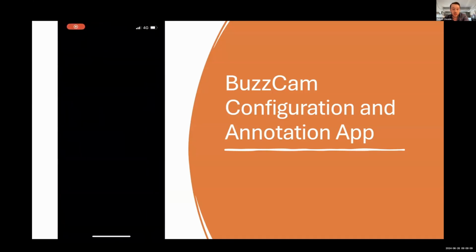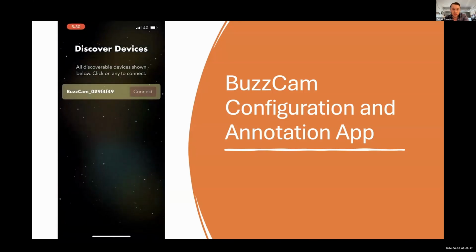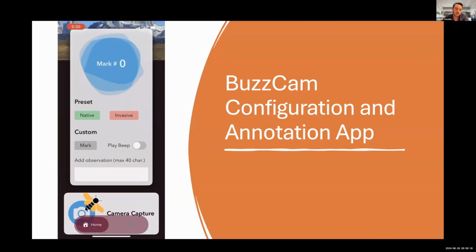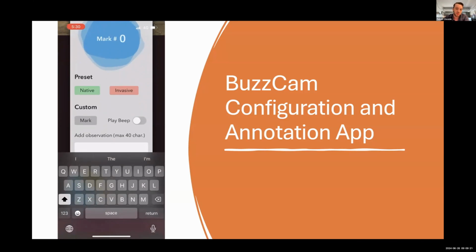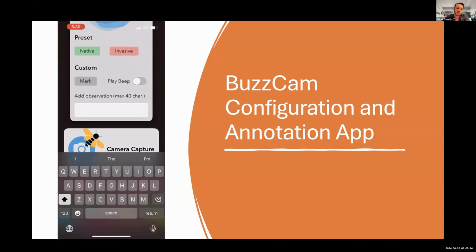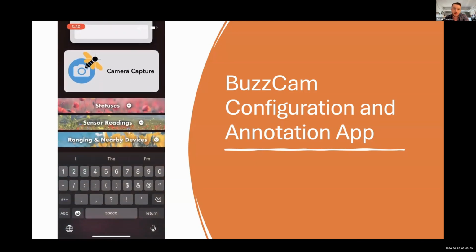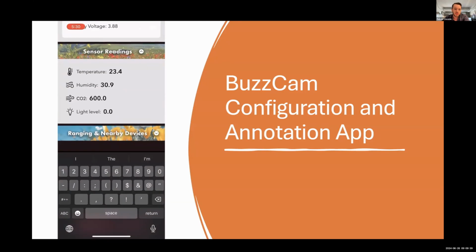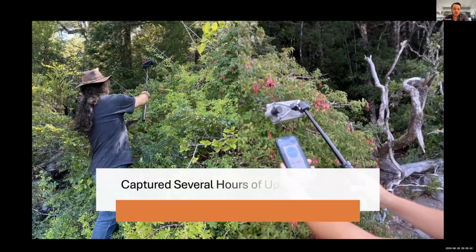We also designed an iPhone application that connects to individual sensors and allows you to quickly annotate on the fly. So we got rid of the pen and paper, and now you just have to click a button when you see a native or invasive, or you could create a new button on the fly or add some observations. But this allows us to synchronize the observations with the acoustic data so that in post-processing, you already have all the data nicely and neatly organized. And it also records a bunch of other environmental readings as well. And so we distributed these sensors for 6 days across the landscape. And a subset of that time, we had human observers in the area annotating.